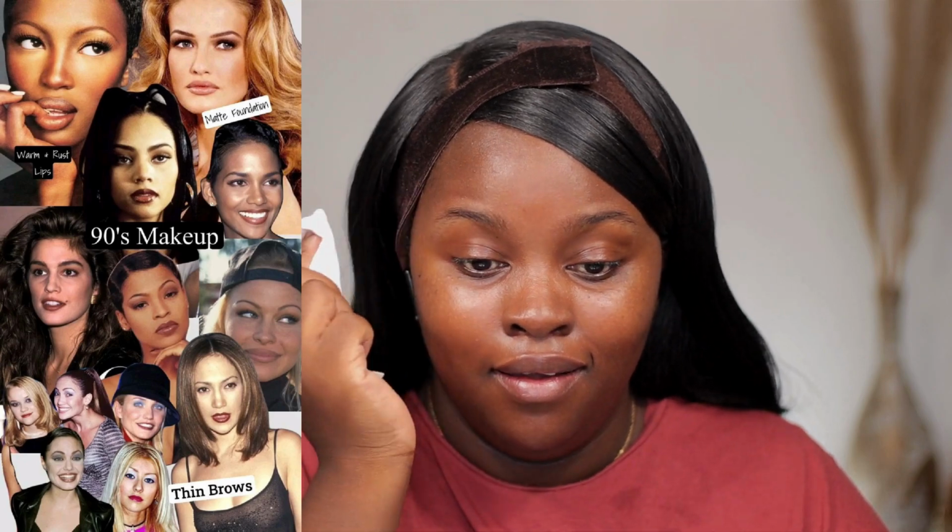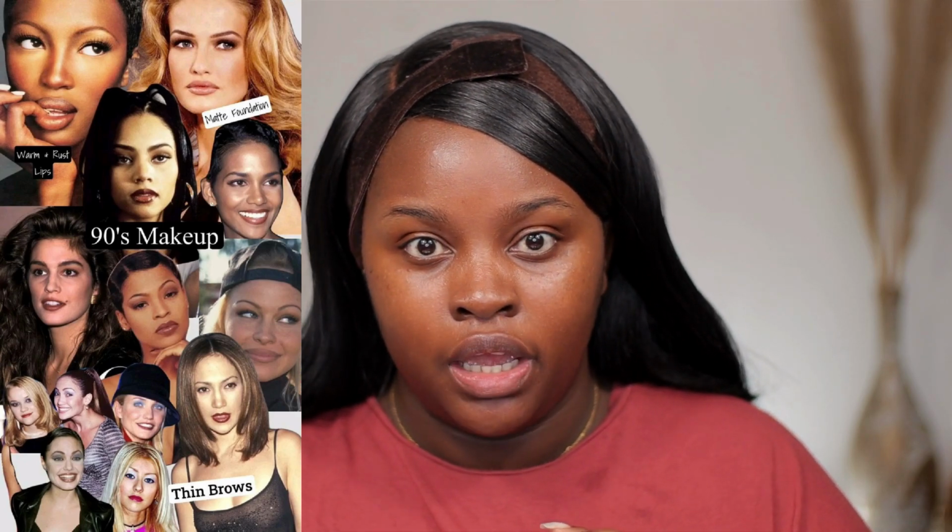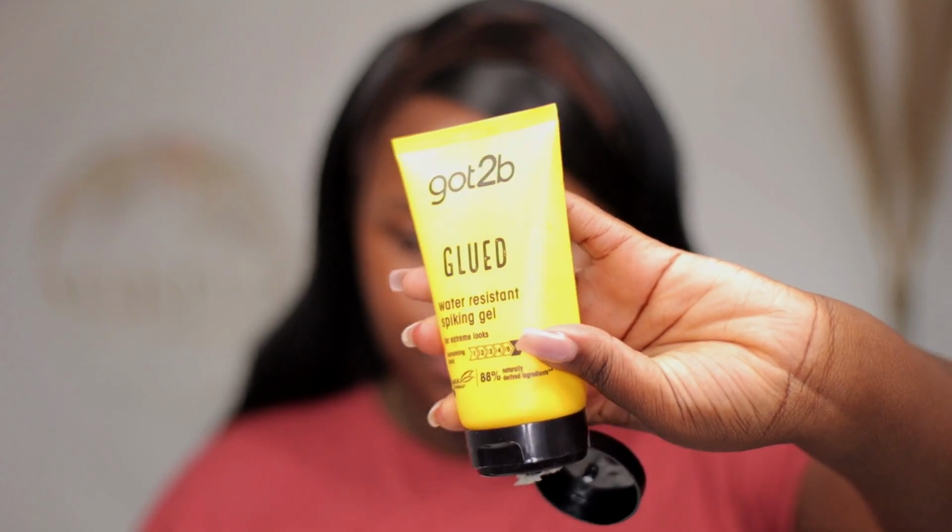Brows in the 90s were thin, and I saw the perfect brows, which were Naomi Campbell's. They were not too thin, because I just don't think thin brows look good on me. But to begin, I want to map it out. Usually I will brush my hairs up. I'm actually kind of mapping them out like this. There was quite a high arch, so I need to make sure that's there as well.